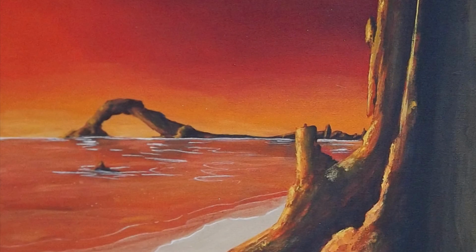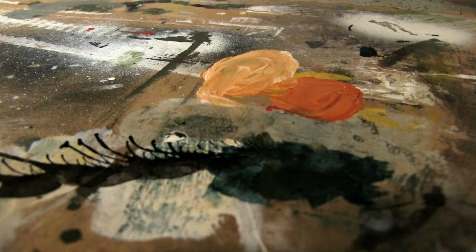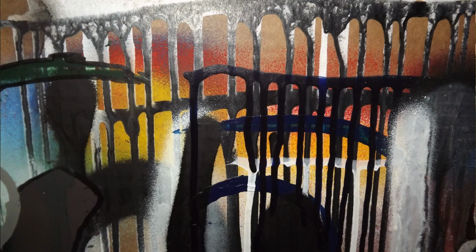Everything from a beautiful sunset to a bunch of mismatched colors strung together on a piece of cardboard, made out of brush marks, out of spray paint, out of whatever I happen to have been doing. Those marks are something truly beautiful.